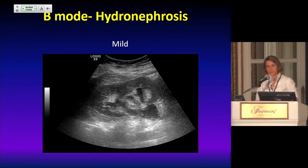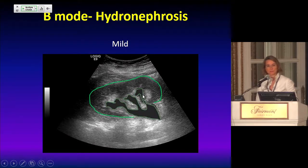So how does hydronephrosis look? Well, you see a kidney here. This is the parenchyma, the sinus fat, and then there are black areas in the medial part of the kidneys with this triangular shape that extends in this area, and those are the calyces that are mildly dilated. So this is a picture for mild hydronephrosis.